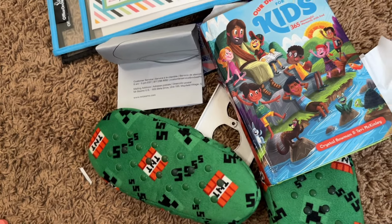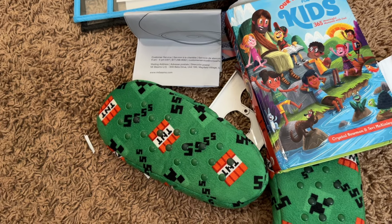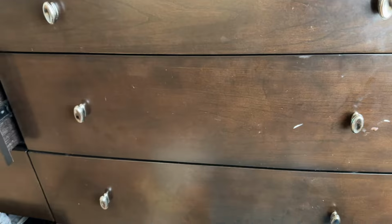So I'm gonna get this stuff put away and also get the dust stuff so I can dust off the bed and also dust off the dresser. You can see it's like a little dusty on here as well. So we're almost finishing this room. After we dust, get the floor clear.